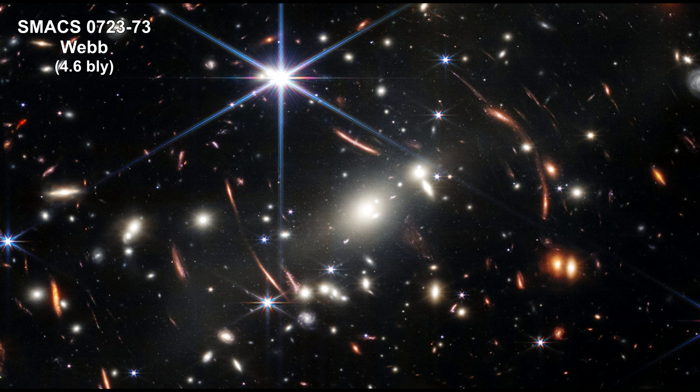These galaxies are part of the galaxy cluster SMACS 0723. The light we see left the cluster 4.6 billion years ago. You can see that this cluster is warping the appearance of galaxies seen behind them in a process known as gravitational lensing.